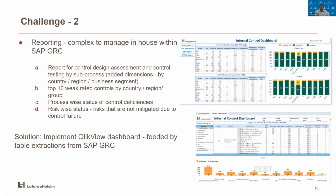We did evaluate different solutions which are available or which we could implement. What we implemented was a QlikView dashboard as a front end, and then we would have table extractions from SAP GRC and do the visualization aspect on QlikView. So this is already up and running now for us. It gives us good confidence that within our teams, with just a small program change done within QlikView, we can manage the report expectation as per the management needs and requirements.